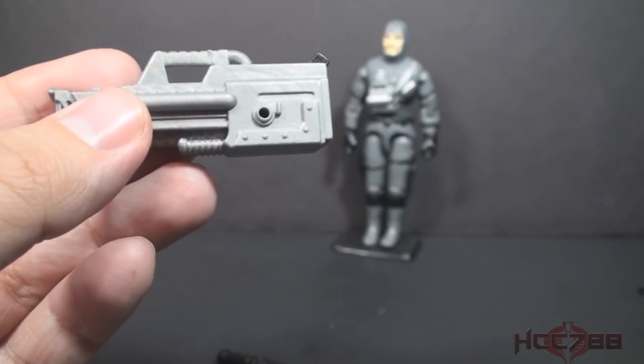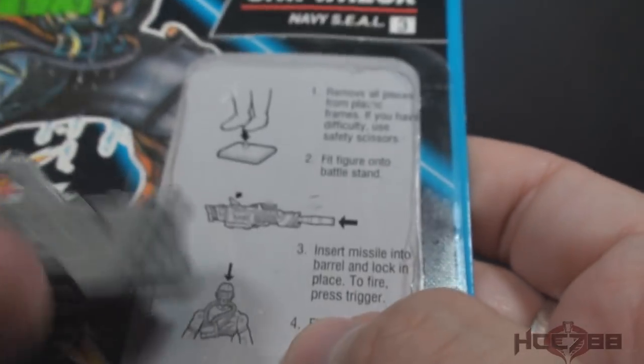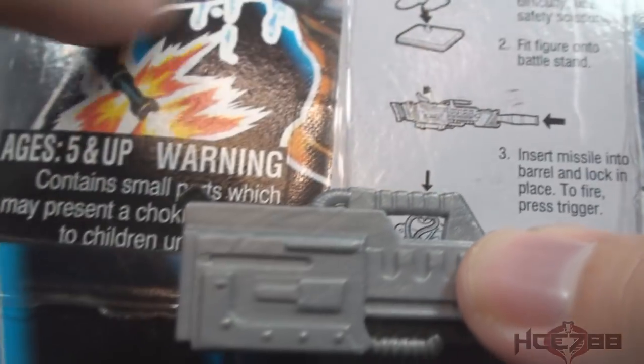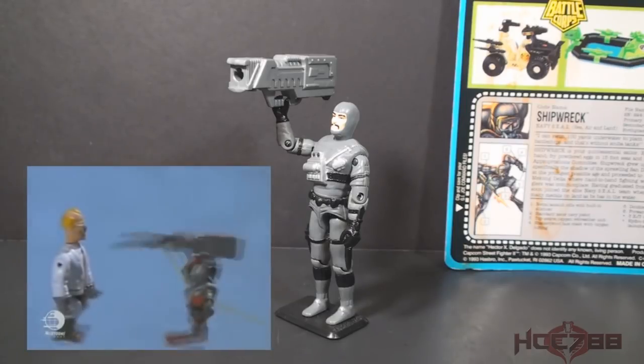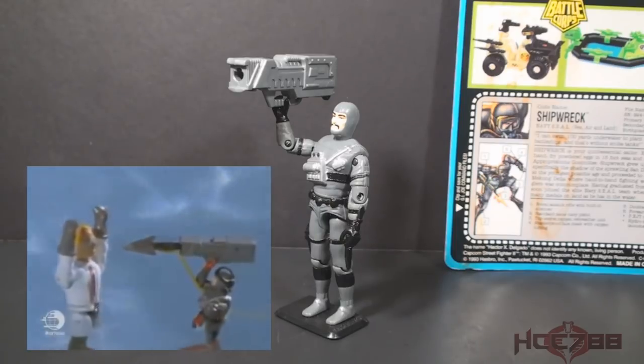There are instructions on the card, but on the instructions, that missile launcher does not look like the one that came with the figure. The instructions even have the trigger on the top of the missile launcher, when the actual missile launcher has the trigger on the back corner. Upon further inspection, the missile launcher will fit in the figure's hand. I was still very nervous putting it in his hand. That handle is fairly thick, but I did try it and it did work. Stinky Diver in Action League Now also has this missile launcher, and he holds it this way.